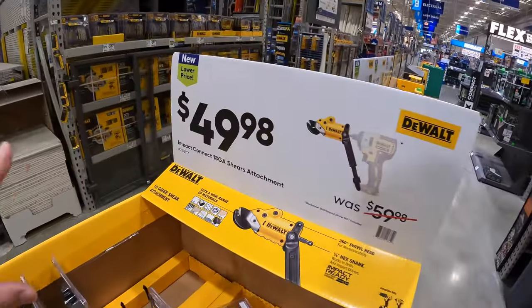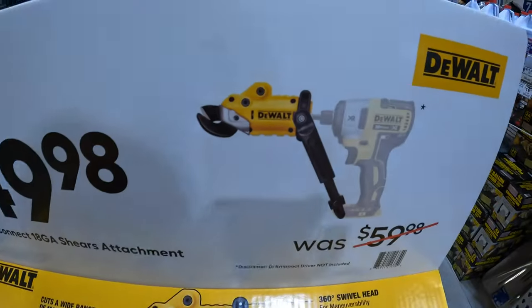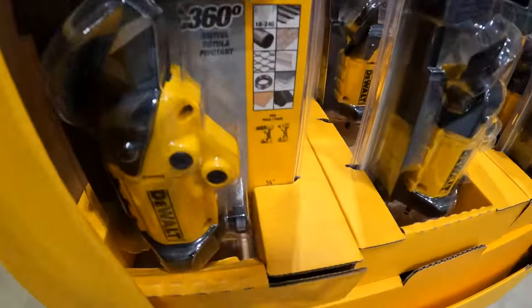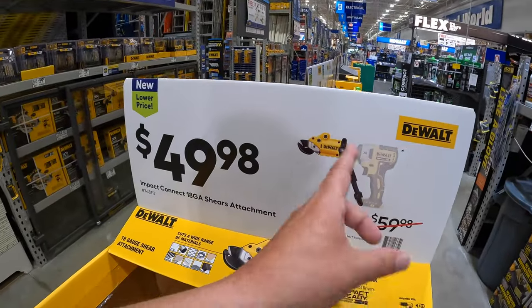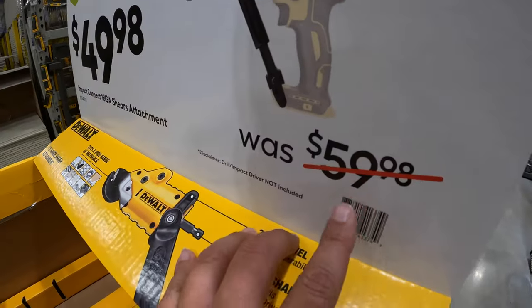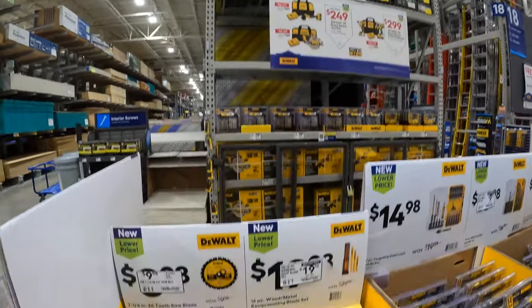So $49.98, they do have the Impact Connect 18 gauge shear attachment, which is actually a fantastic tool attachment to have. I own that. It's worth getting if it'll get you out of a bind if you need to use shear cutters when you don't want to have an additional tool. It was $59.98. They do have some power tool deals over here as well.